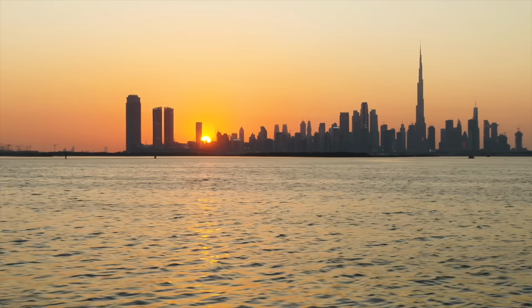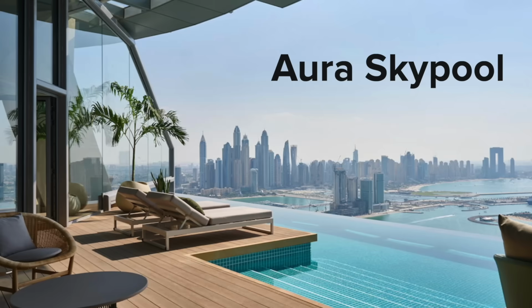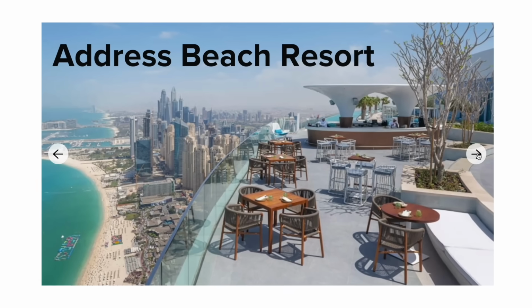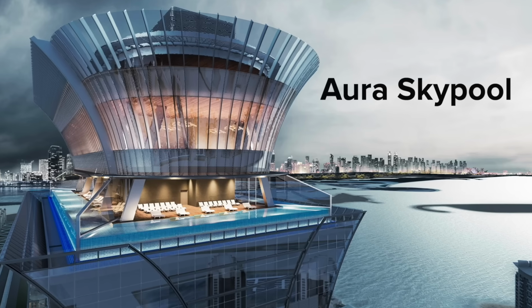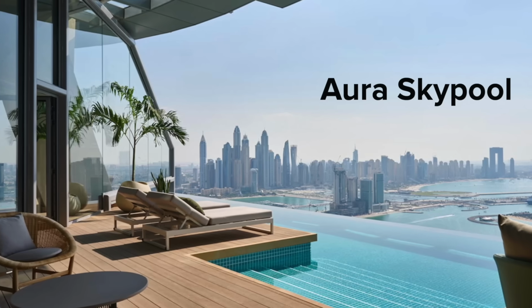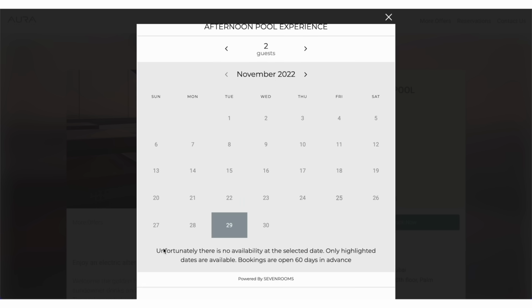Let's move on to number 10, rooftop bars and pools. Dubai is all about that go big or go home mentality, and they definitely didn't skimp on rooftop pools and bars. Of course, Dubai holds 2 more records. First, it has the world's highest infinity pool, and second, it has the world's highest 360-degree infinity pool called Aura Sky Pool. The one we really wanted to visit was the Aura Sky Pool, but of course it was booked out for 2 weeks when we were there, so please make sure to book reservations far in advance.